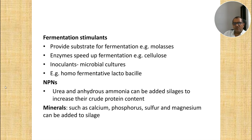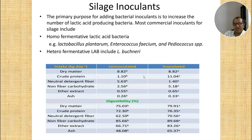Then the non-protein nitrogen and fermentation process can also be used with certain fermentation stimulants, like enzymes that speed up fermentation, such as cellulase, and inoculant microbial cultures. This can be homemade lactobacillus, which is also present in buttermilk. Urea and anhydrous ammonia can be added to silage to increase its protein content. Minerals such as calcium, phosphate, sulfur and magnesium can also be added to the silage.